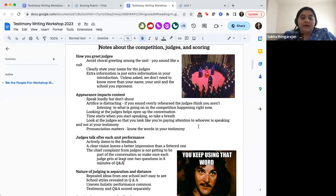Okay. This is really critical to what Clint was talking about. This next bullet is really focused on the fact that judges are going to talk to you after you finish your Q&A. You need to still be checked in and locked in when we give you feedback. The reason is because you're going to use that to improve yourselves for the next competition that you're going to be in.